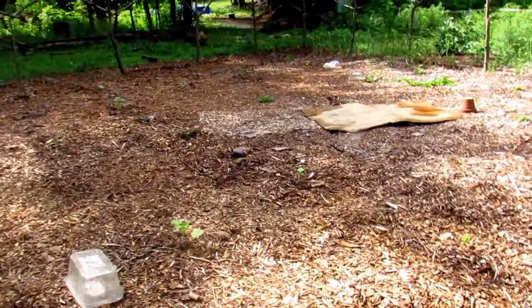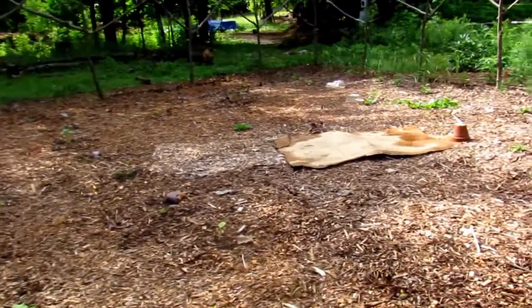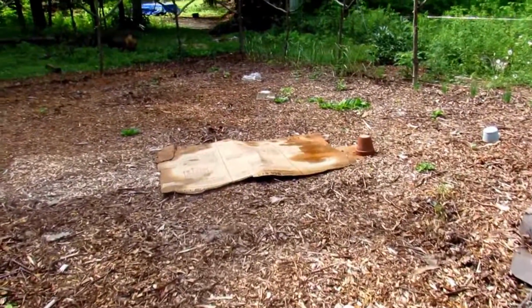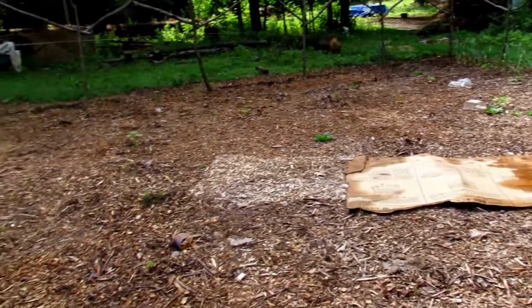This area, same, lots of viney squash. Could have put more in here, but this is kind of like the least sun area of the garden. So I have to think about that when I plan this next year a little bit better.